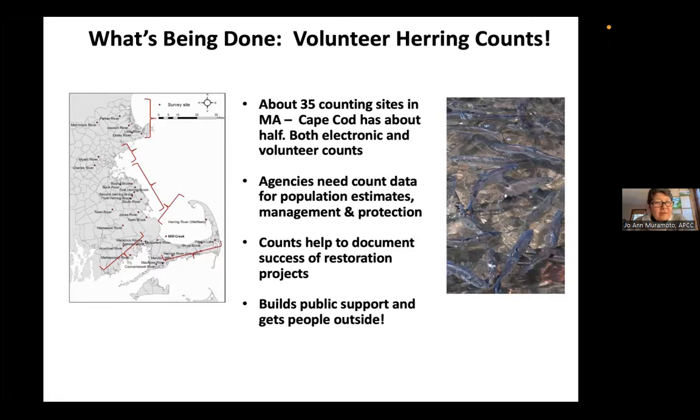So the reasons for needing counts: agencies need the counts in order to estimate the population, and they need population estimates in order to better manage and protect. You need good numbers, like the census, in order to figure out how to manage and protect river herring best. The counts also help to document the success of restoration projects. And in many cases, when they're done on runs which need repairs or restoration, they can help to document the need for a restoration project.